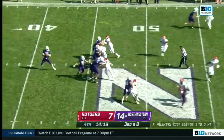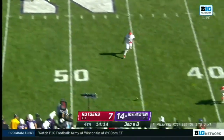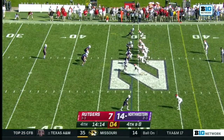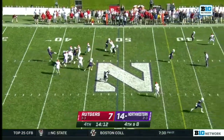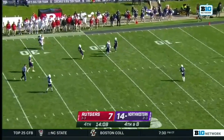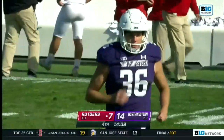Now that's a loss back for 3rd and 8. And Hilinski. Hilinski under duress. Threw it away. Yep. Derek Adams to kick for Northwestern. Young had a fumble when he ran up to field a punt earlier, but sure hands on that one.